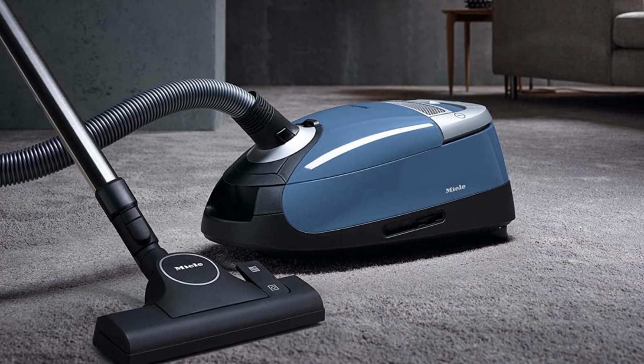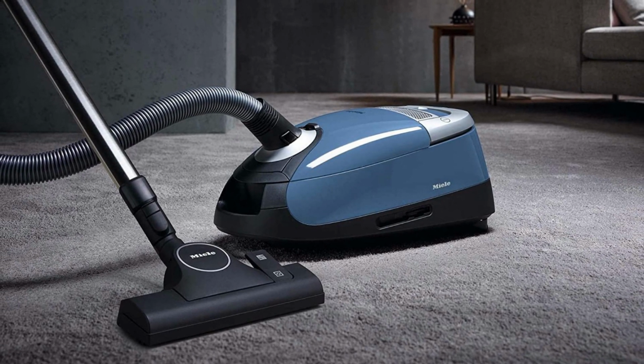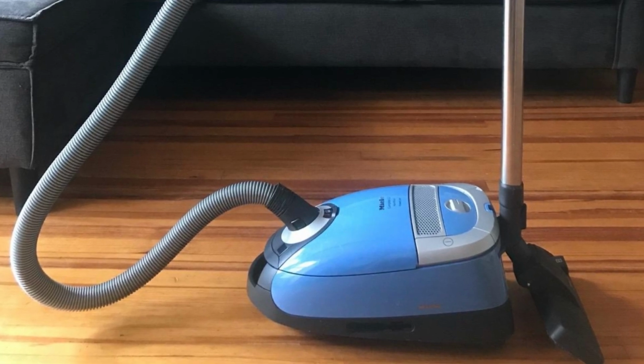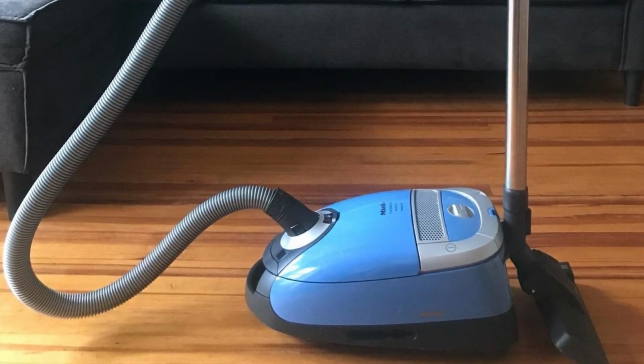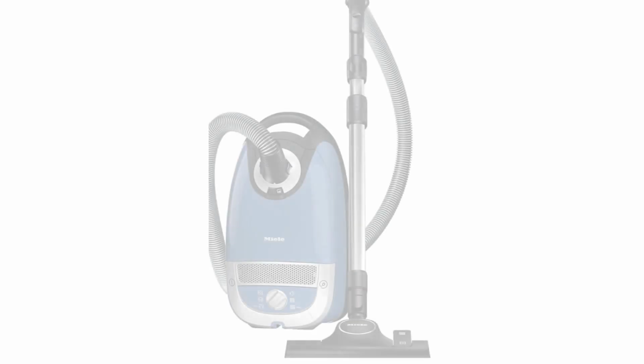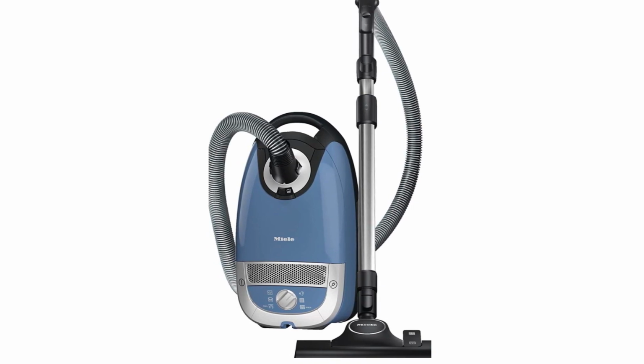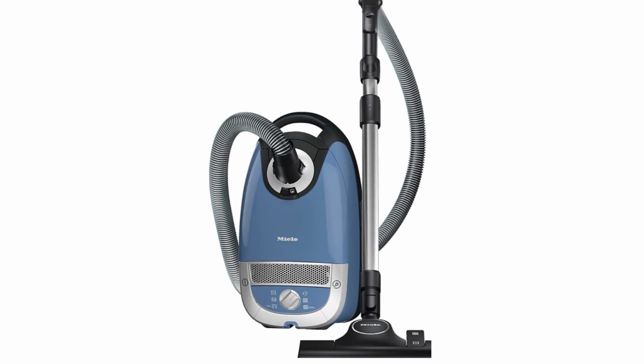The cleaner comes with a 1200 watt power capacity, but it is still lightweight and manageable. It comes with a standard brush head, which you can adjust depending on the solid surface you want to clean. The model is highly maneuverable, which means that you will be able to clean tight corners. It is undoubtedly the best Miele canister vacuum for hardwood floors.